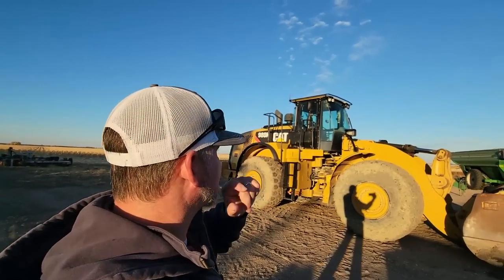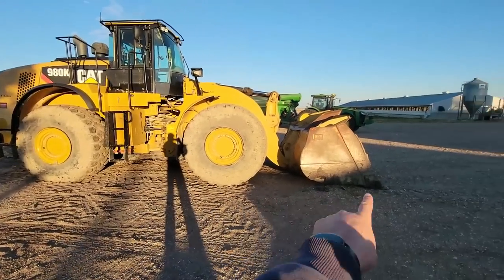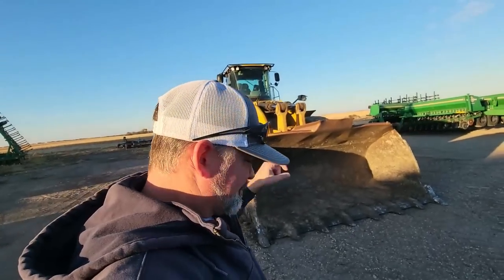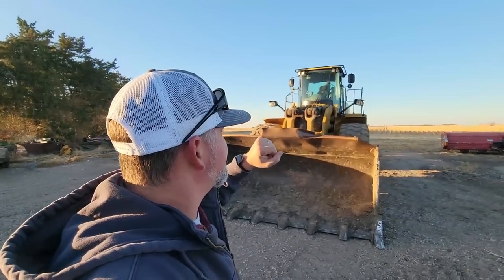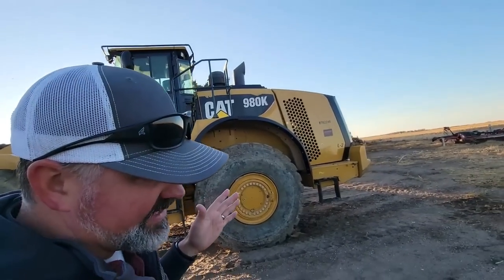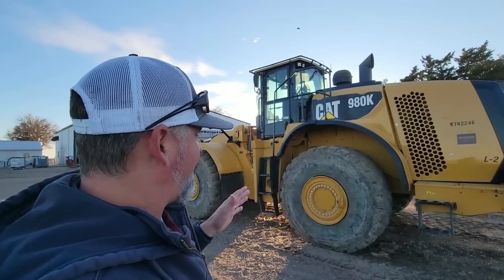Let me give you some statistics behind this 980 Cat. The length of this right now is 31 feet long. It is 12 and a half feet tall. It is 12 feet wide. It has an 8-yard bucket. It has a 130-gallon fuel tank. It is run off a 24-volt system. It has a Caterpillar C15 six-cylinder diesel engine that's able to put out about 370 horsepower.